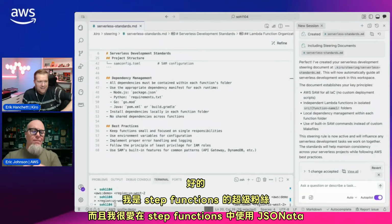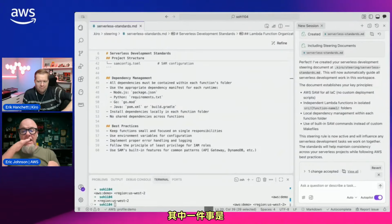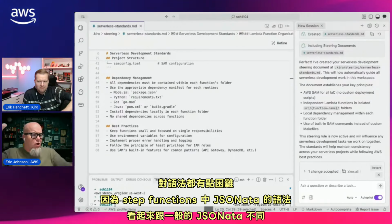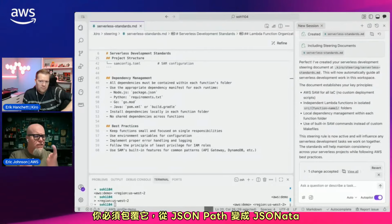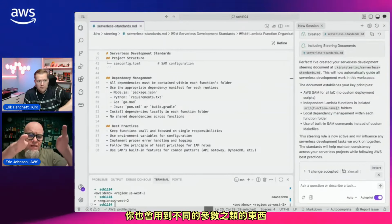Okay. I'm a huge Step Functions fan, and I love JSONata in Step Functions. One of the things I found is that not just Kiro, but all the models struggle a little bit with the syntax, because the syntax of JSONata in Step Functions looks different than normal JSONata. You have to wrap it in some things, and it changes from JSONPath to JSONata. You also use different arguments and things like that.